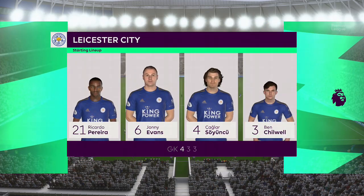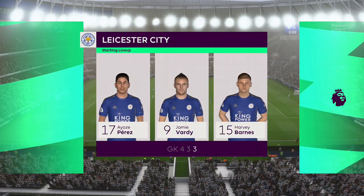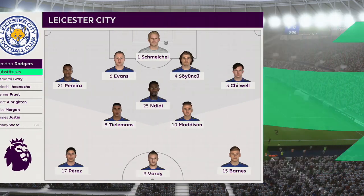This is the Leicester City lineup. Kasper Schmeichel starts in goal. Ricardo Pereira plays alongside Ben Chilwell at the back. James Maddison plays with Wilfred Ndidi in midfield. Jamie Vardy is the lone striker today.